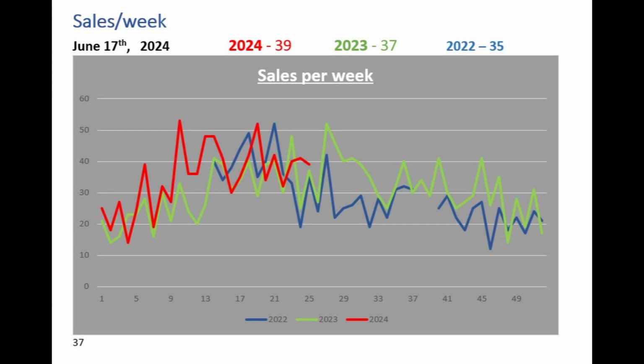We've started adding this graph. It gives us a good perspective on how this year compares to previous years. You're looking at sales per week. Blue line is 2022, green line 2023, and the red line 2024. We are about the same level as we've been the two prior years, but looking at this graph, it does seem to me that activity will be slowing through the end of the year.